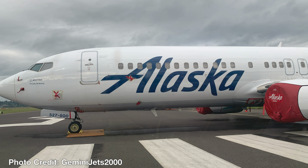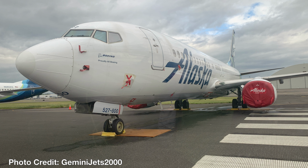We've got a lot of great news for you today, as we're going to get started with some pictures that were submitted by some of you guys. Yes, you guys have submitted some great pictures today. And we're going to get started here with GeminiJets 2000, who submitted some pictures from PDX, or Portland.